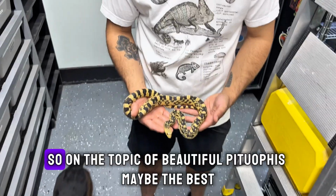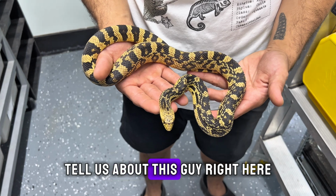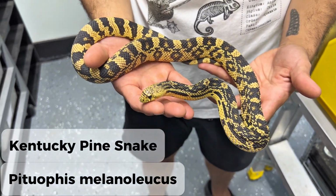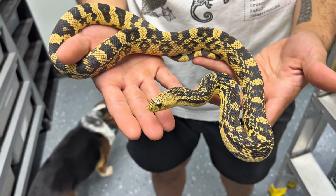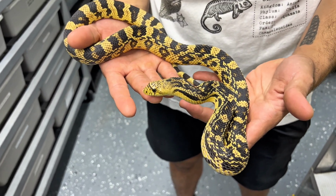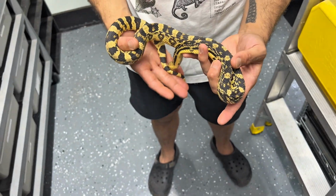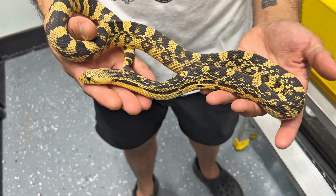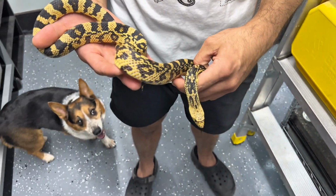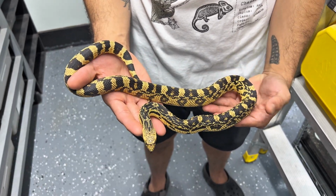Beautiful. So on the topic of beautiful Pituophis, maybe the best. Tell us about this guy right here. This is a Kentucky pine snake. If anybody knows anything about pine snakes or pits in general, they know that the Kentucky is probably the coolest pit ever, arguably. These guys get fairly large, and they have a very small range, if not almost non-existent. And these guys are produced by Craig Trumbauer. I have an unrelated pair from them, so just super grateful to have these guys.